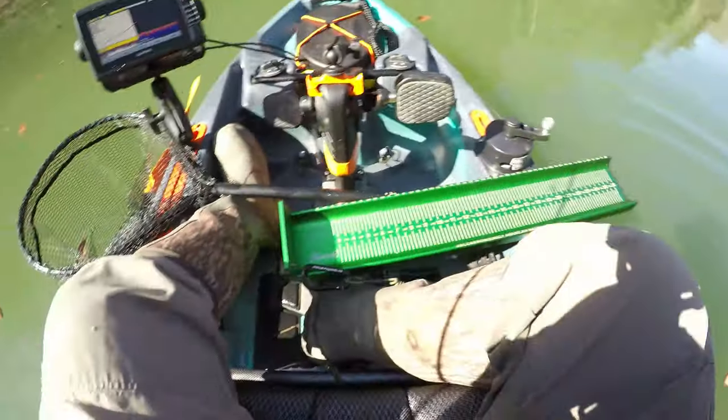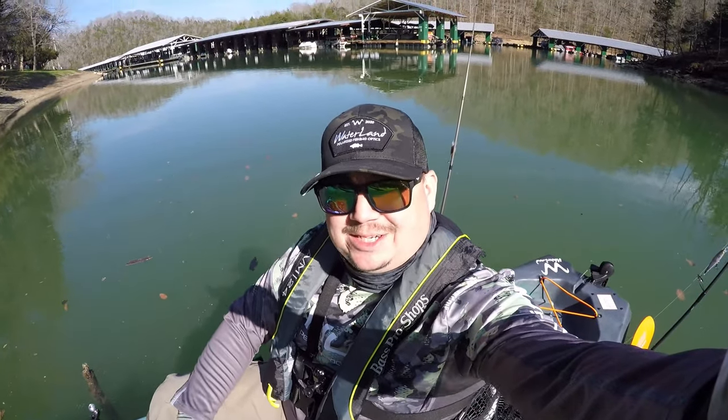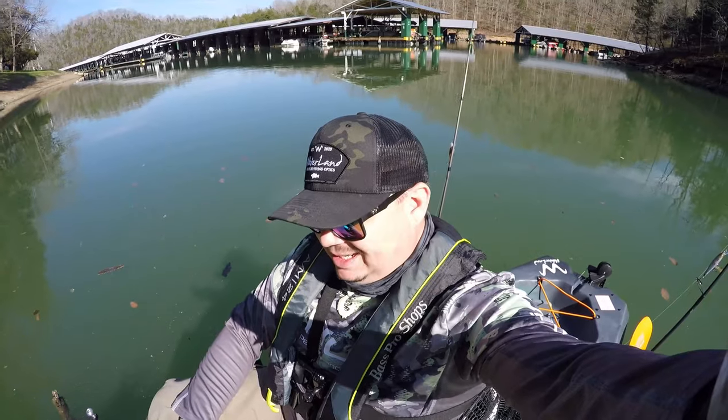There she goes. Let's go. Alrighty, we're going to end the practice for the paddle and fin kayak tournament Friday.